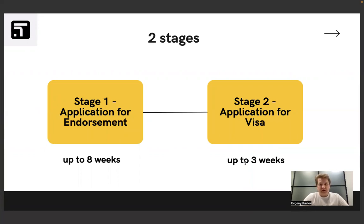Stage number one usually takes up to 8 weeks to hear feedback and decision from Tech Nation. The quickest procedure we accomplished with our clients is 2 working days. So at this stage, that is our record.